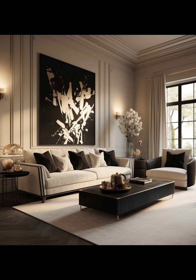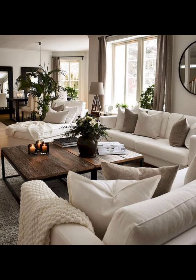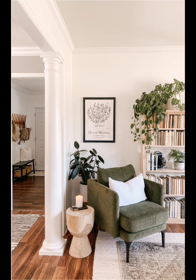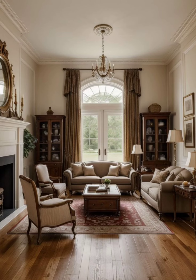Mixing different textures together can create a harmonious look that is visually interesting. By paying attention to paint colors and texture, you can create a traditional living room that is both stylish and comfortable for you and your guests to enjoy.